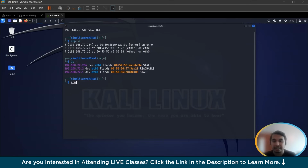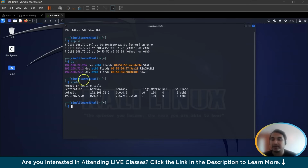Now, how you can check that? Just enter route and you can see the routing table for this particular system. You can see there is a destination for every IP address, there's an open gateway, there is a mask here, all of this stuff. Whatever data they need to travel in between hosts.